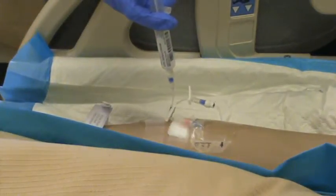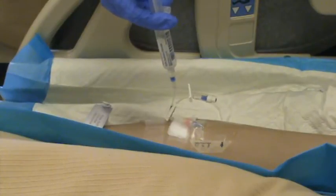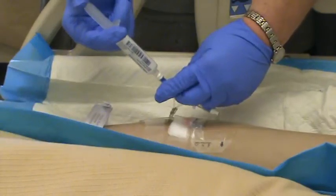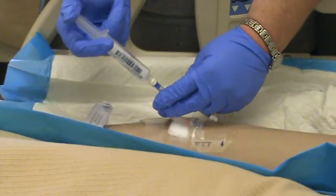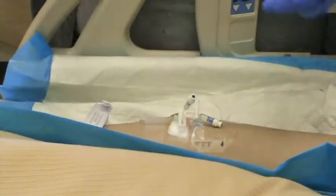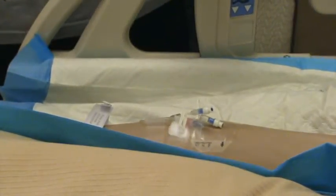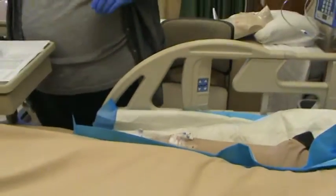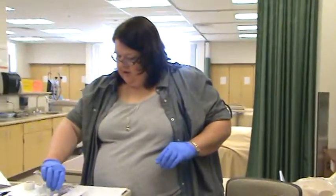Okay, let me know if this burns at all. No? Okay. Flush it with 2 cc's and then clamp it as I still flush. Alrighty. All right, let me gather all the trash up.